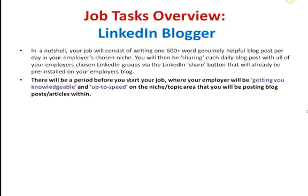Now, there will be a period of time before you start your job where your employer will be getting you up to speed and knowledgeable about the niche or topic area that you're going to be posting blog posts or articles within, whatever you want to call them. This is obviously important because you need to be knowledgeable enough about the niche area to write genuinely helpful, useful, relevant and on-target blog post articles about the niche. So there is a period here that your employer will be getting you up to speed and sort of, for lack of better words, turning you into an expert or a semi-expert in a flash.